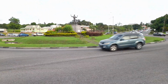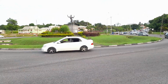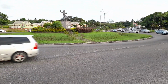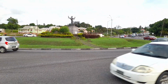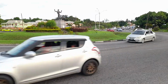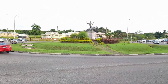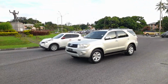Yes guys, this is the statue of one of our national heroes, Bussa, who led the slave rebellion in 1816. He was from the continent of Africa. He led the slave rebellion in 1816 at Bayley's Plantation in St. Philip, where Eddy Grant has his studio now. Eddy Grant is another musician who is famous in Barbados for his soca and calypso music. He has a studio at Bayley's Plantation, where Bussa led the slave rebellion in 1816.